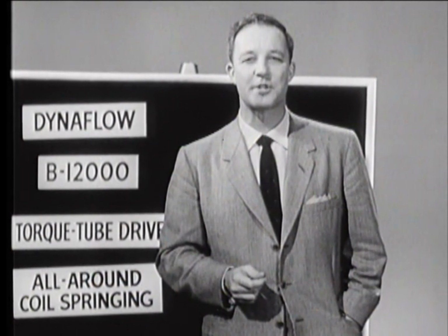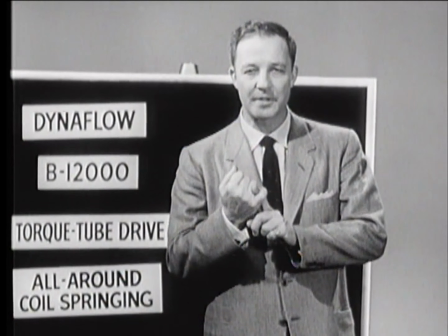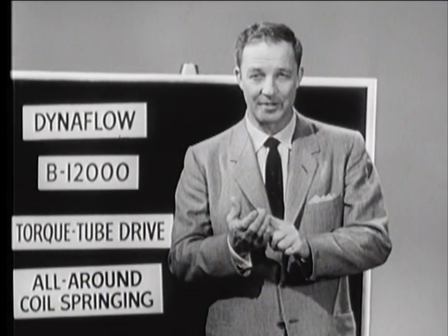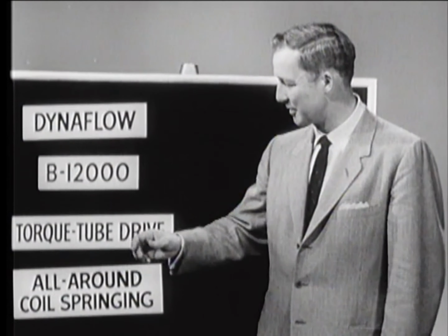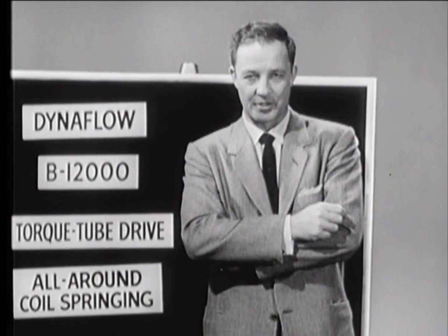So when you have your prospects out for a demonstration ride, explain to them why Buick feels as solid, as secure, as safe as it does. Talk up torque tube drive, all-round coil springing. Now then, that brings us to another great sales feature for this year.